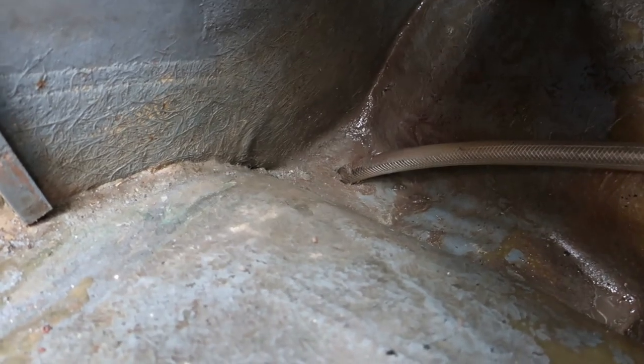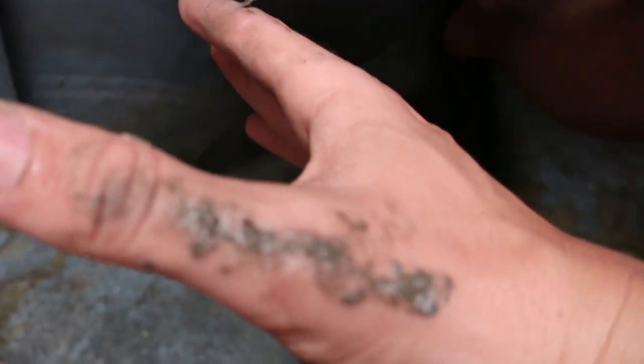So I've managed to clean it all up. It's filthy down here, full of sludge. Look at my hand. And that's after I've washed it. Who would buy a boat, eh? It's not a good day today, guys. It was a good night to be in a marina though.